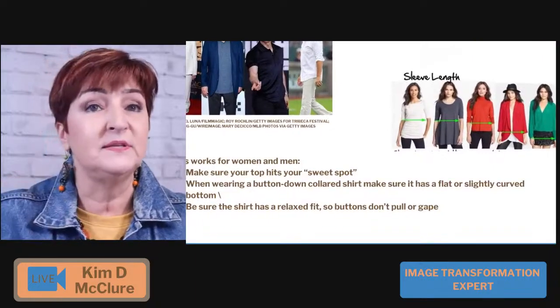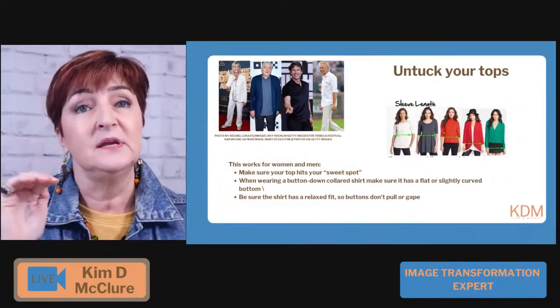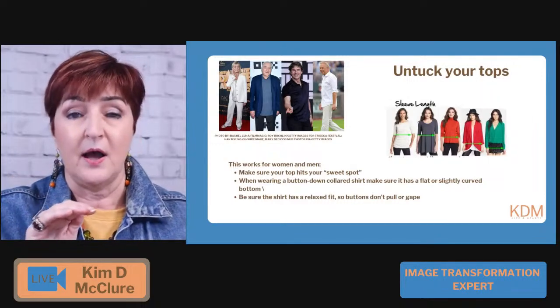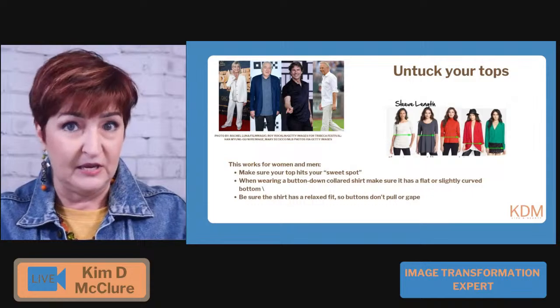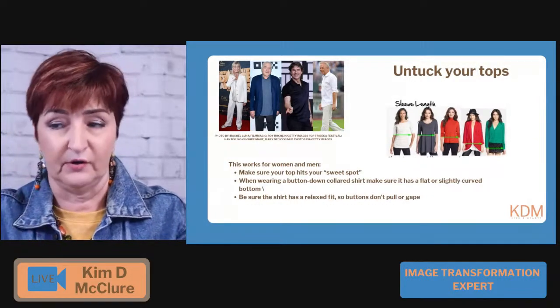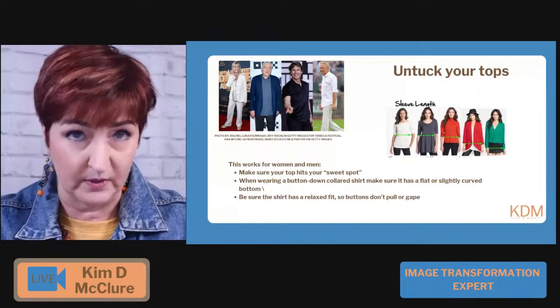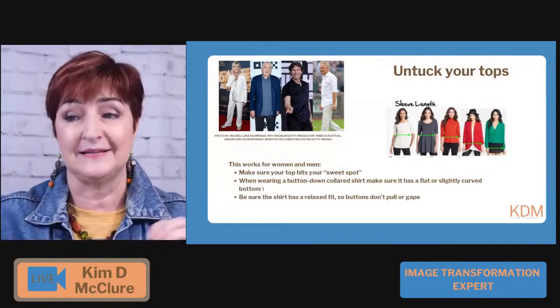When you're wearing a button down, this is very important. Make sure that the button down is either short enough so that it doesn't look sloppy, and make sure that the bottom of the back doesn't hang longer, because that's not to be worn out. When they hang longer, they are meant to be tucked in.